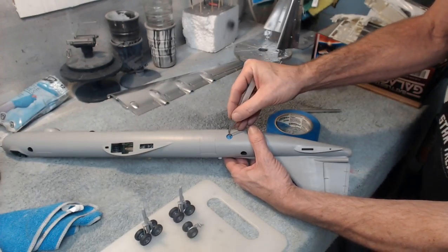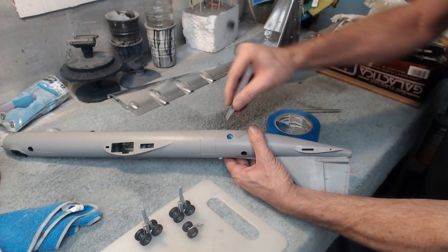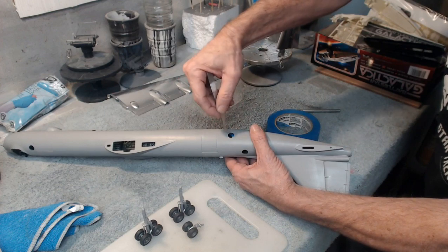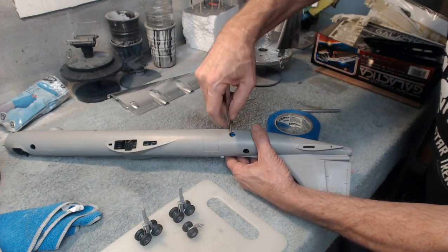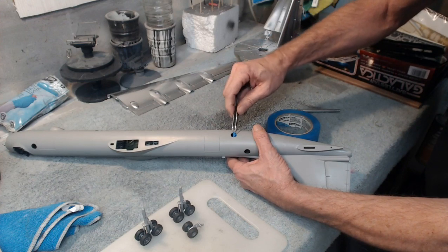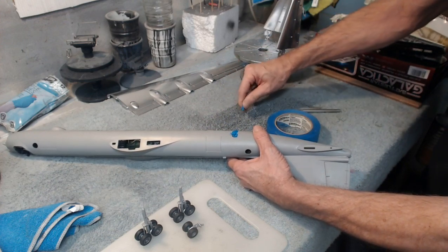You can reach in here with your tweezers and just start working that away and then get a hold of it. Now, this is where it comes in to having the hole. I had it too big is what the problem was, because it's holding on too much. But anyway, long story short, you'll be able to get in there and pull all that tape out.